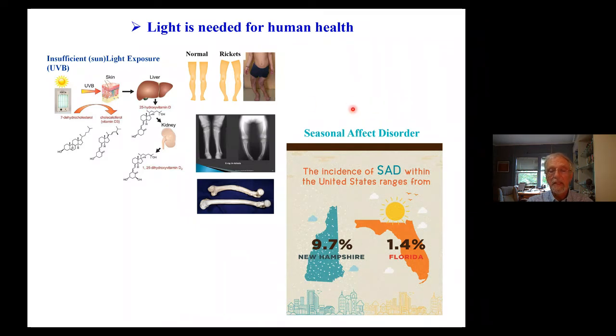Another less dramatic aspect is so-called seasonal affective disorder, where it has been observed that people who do not get sufficient exposure to sunlight, particularly in the winter and particularly in the northern hemisphere, experience a number of physiological and psychological effects that are grouped together under the title seasonal affective disorder. So light is necessary for human health.